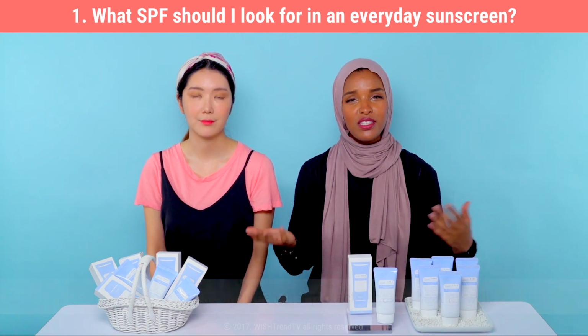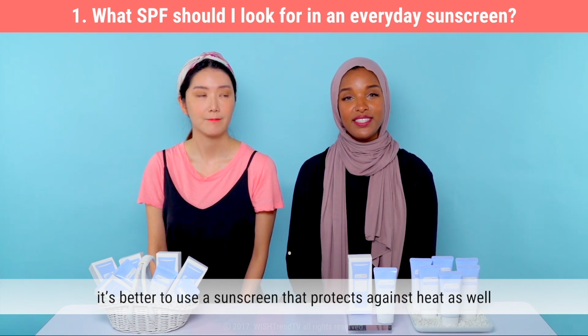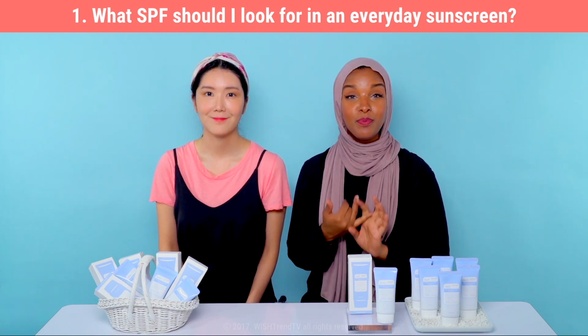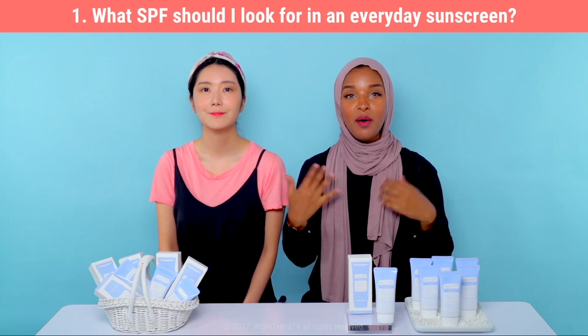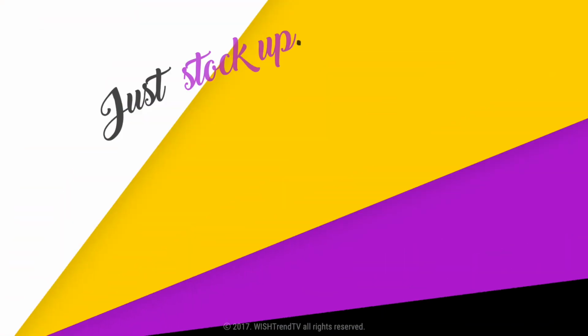While it is important to protect against UVA and UVB rays, it's also important to protect against the heat, because the sun can produce heat that also damages your skin. So you want to protect against that as well. The Klairs Sun Lotion not only protects against both UVA and UVB rays, but it also brings the skin's temperature back to its prime state.